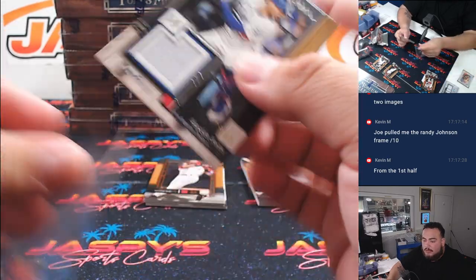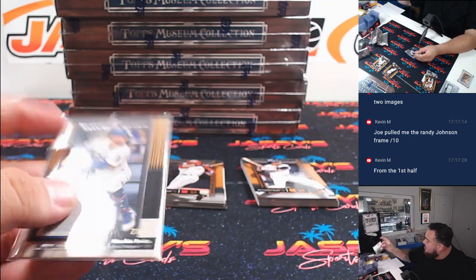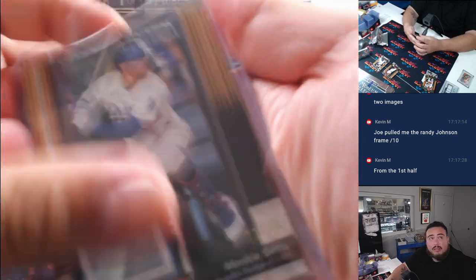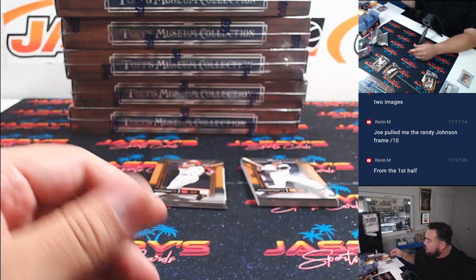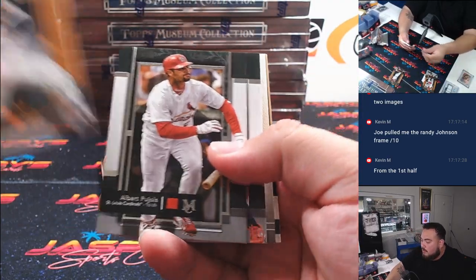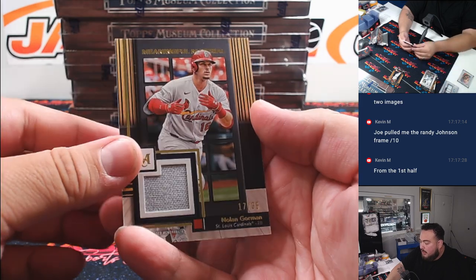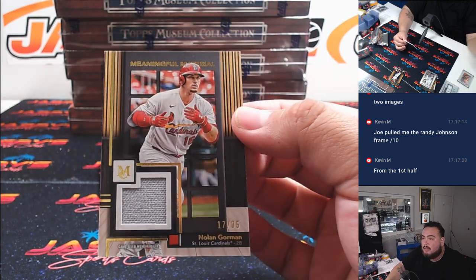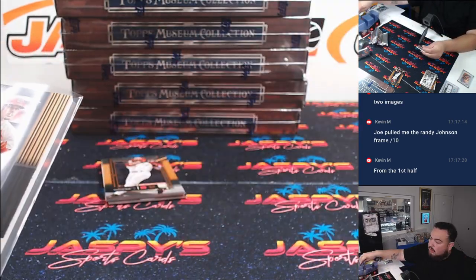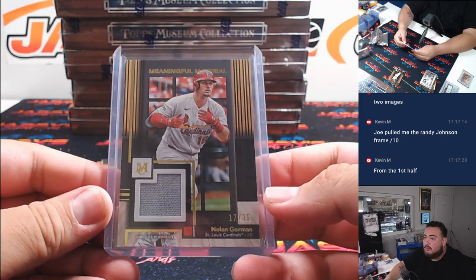Mookie to 99 for the Dodgers. And that is 71 out of 99. So spot 1's going to David. Let's see, that one should be an auto. Ernie Banks for the Cubs. And then out of 35, Nolan Gorman, Cardinals, going to Shane.